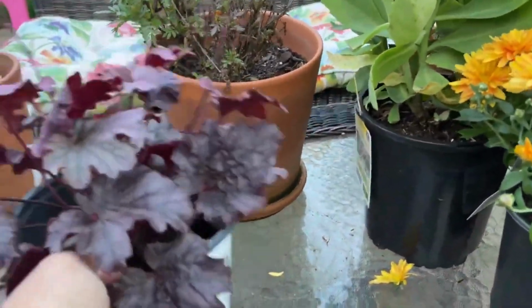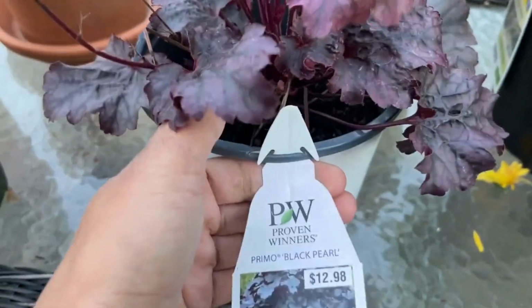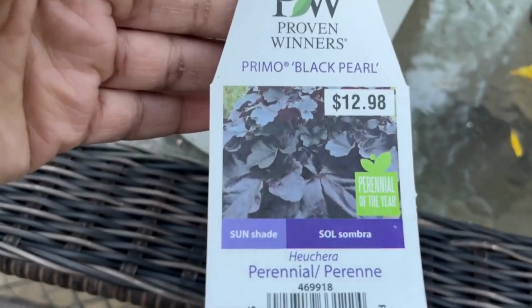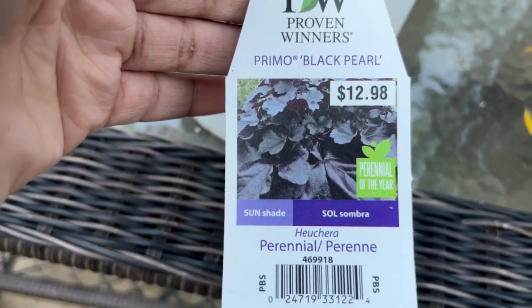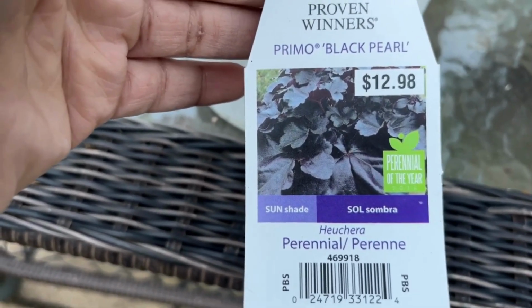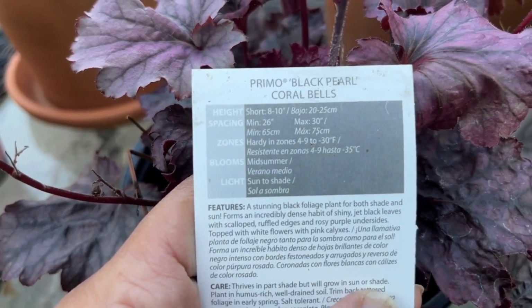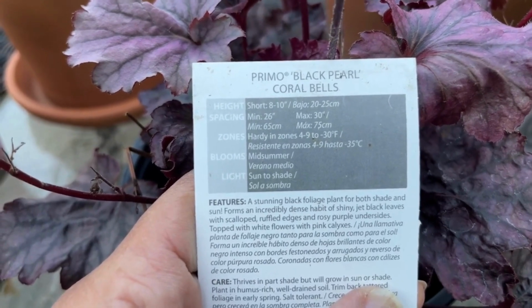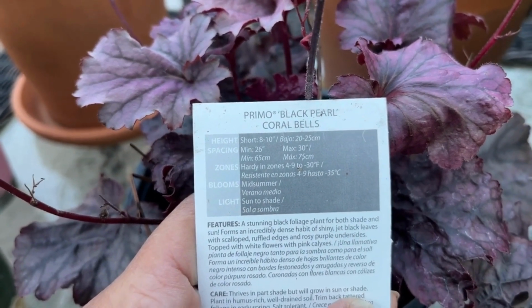And then look what I found. I couldn't believe it. I was so excited. You guys know I'm collecting my coral bells, or heucheras. I have a special space in the garden dedicated just to this plant because I love it so much. This was the only one they had sitting there by itself. This is from Proven Winners, and it's the Primo Black Pearl. I put mine in part sun, not full sun. This was $12.98, and I paid half off for it. And of course this will come back. It will grow 8 to 10 inches in height, and it's hardy in zones 4 through 9. So that covers a lot of gardens, right? Zones 4 through 9, meaning it will come back for you.